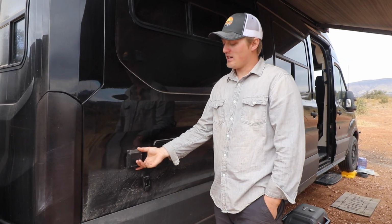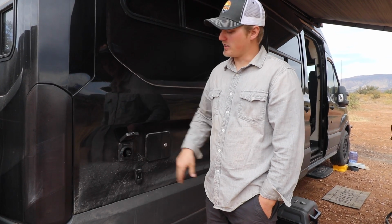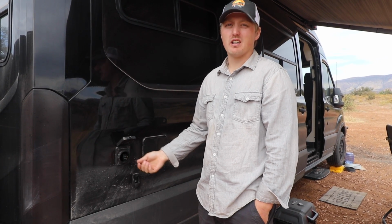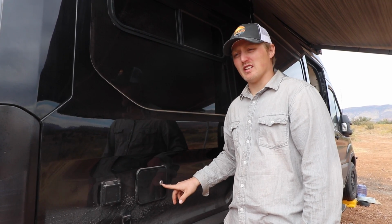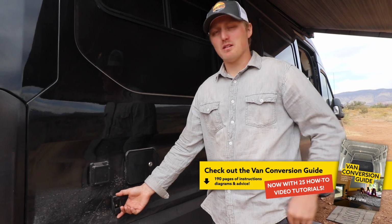On this side of the van, we have our shore power, which is not your regular 30 amp plug. It's actually a 20 amp plug, so we can just plug an extension cord into it. A lot easier than toting around a big 30 amp. In here is our water fills, our gravity, and then our pressurized city fill. We also have the other Fiamma holder to hold the leg up off the ground.